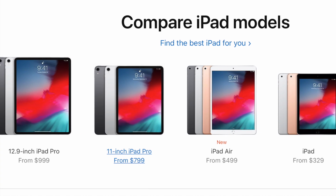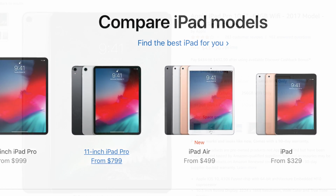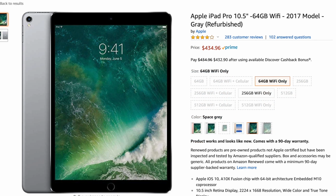And I was kind of curious, and I actually looked on Amazon, and I found that the 2017 256 gig 10.5 inch iPad Pros are actually cheaper than the 256 gig 2019 iPad Airs.